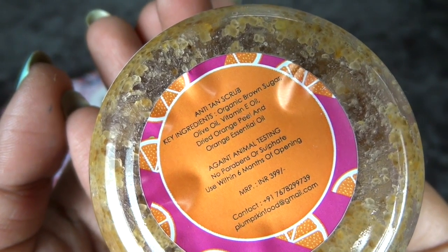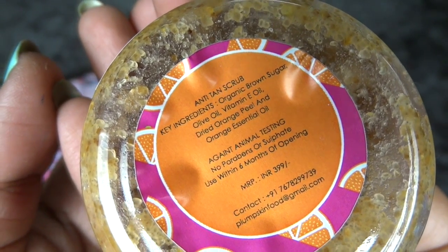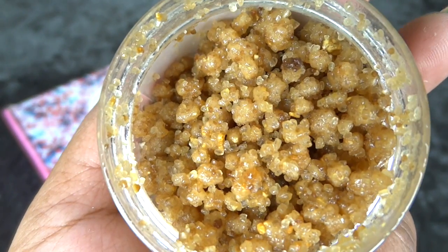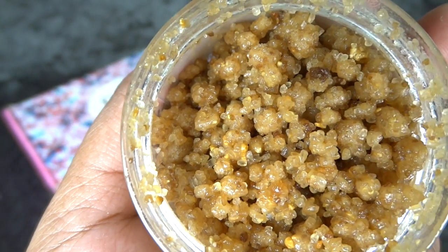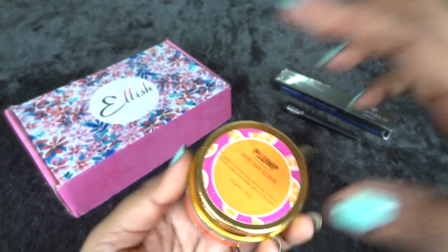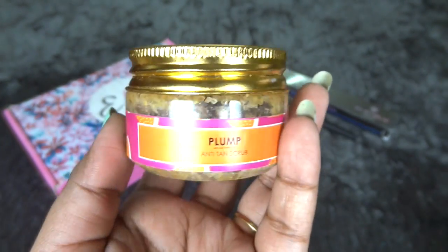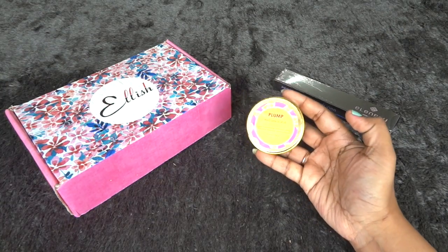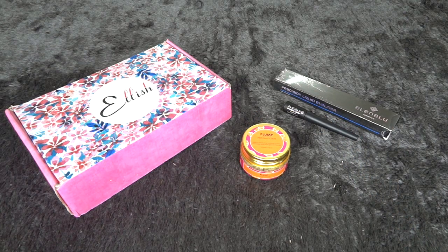Here are all the key ingredients mentioned. Paraben and sulfate free. You have to use within 6 months of opening. And this is how the product looks like. I can actually see the sugar crystals in it. Has a very nice citrusy fragrance. As you know, vitamin C and citrusy products have very good lightening and brightening properties, so definitely it's gonna remove the tan. What better scrub than an anti-tan scrub during summertime when the major issue we face is tanning.